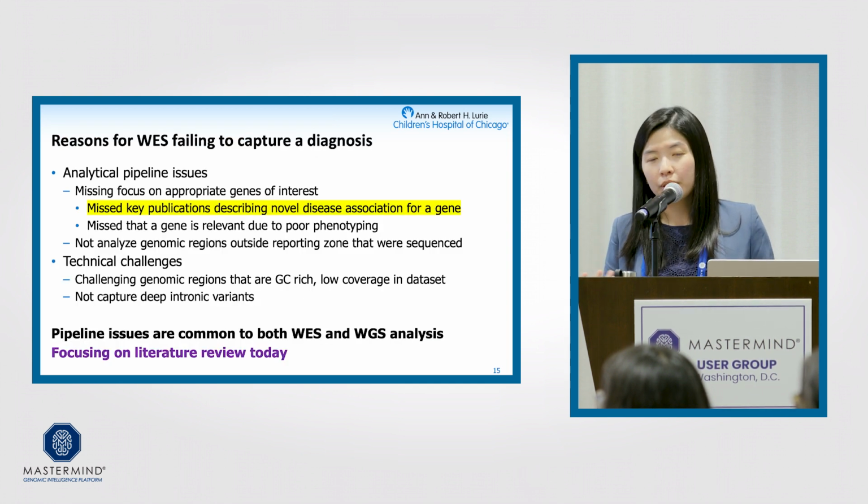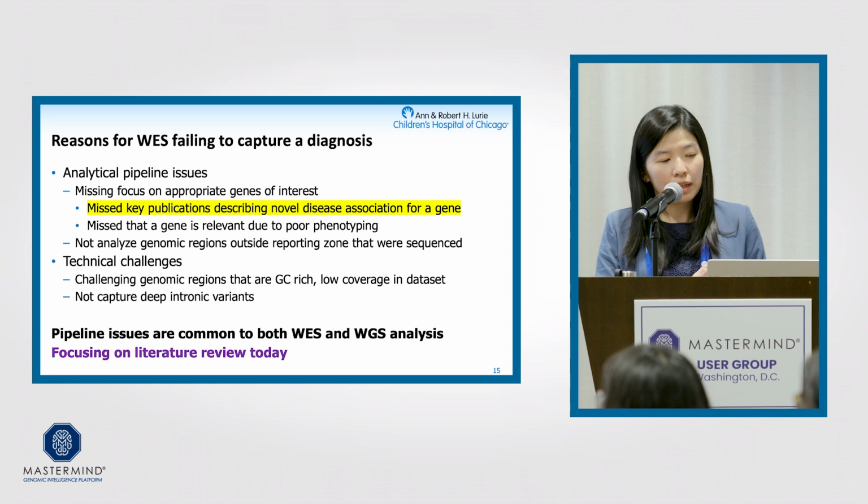Right, so a quick look back at what we have found from this little study at Lurie: there are different reasons why a whole exome can fail to capture a diagnosis. The main key one, for the purpose of this session today, is missing the focus on the appropriate genes of interest, and essentially missing key publications that describe the novel gene-disease association.